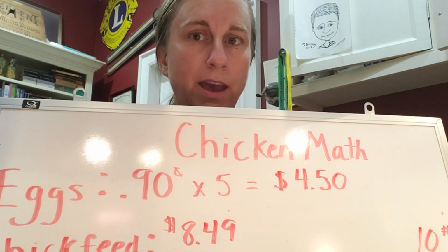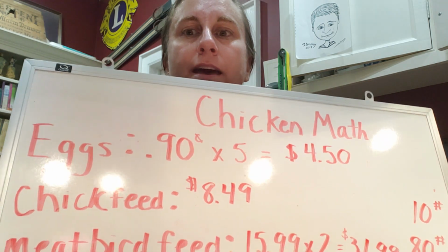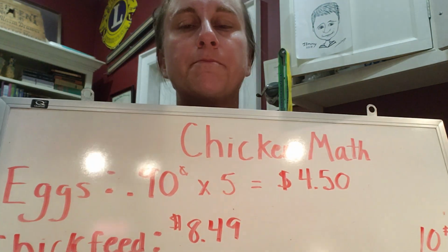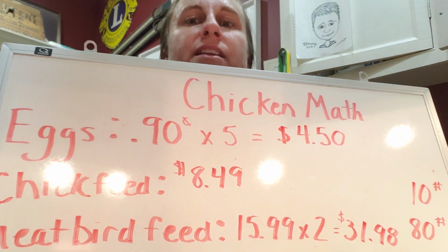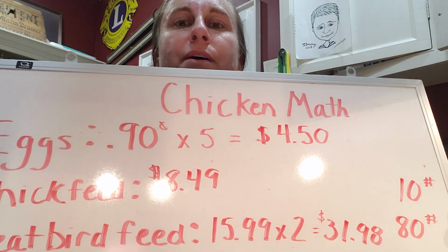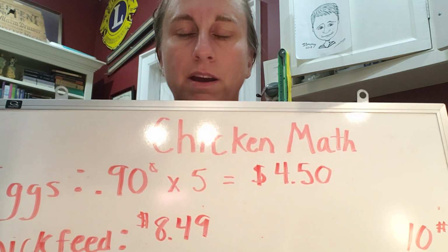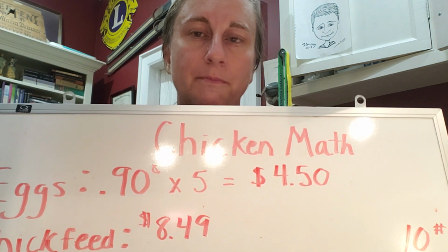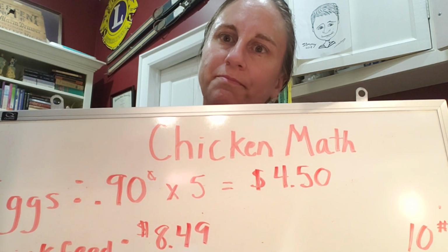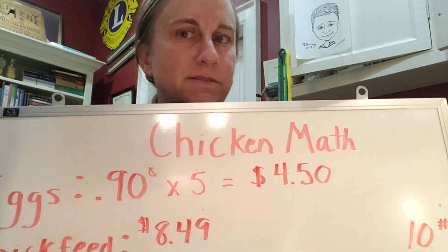They went through 2 bags of chicken feed, 40-pound bags after that, and the online price for the meat bird feed, that's the high feed with 22% protein, was $15.99 a bag times 2. So about $31.98, and that was for 80 pounds of feed. Now I know I got that cheaper because I was watching for the sale and I picked it up. I want to say I got that for about $12 a bag. Anyway, I didn't save my receipt, so I can't give you the accurate picture.